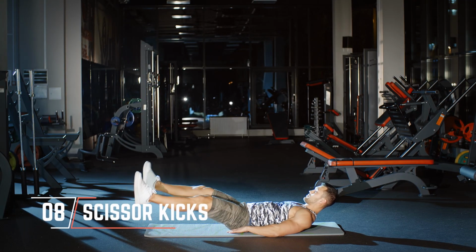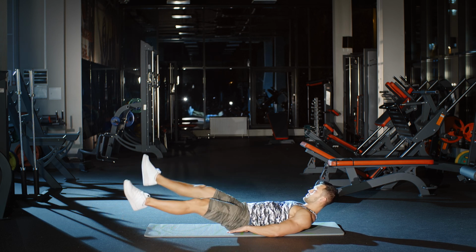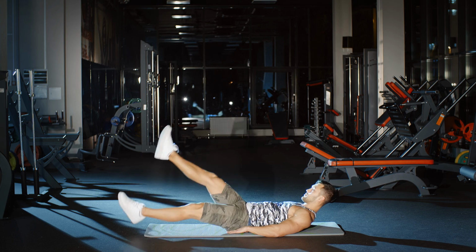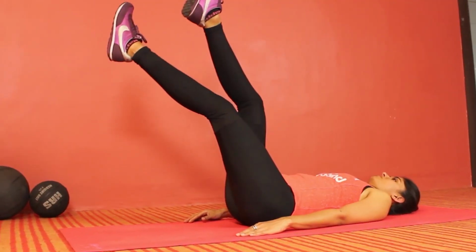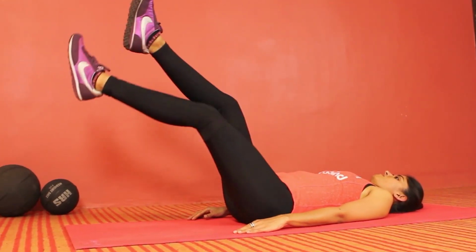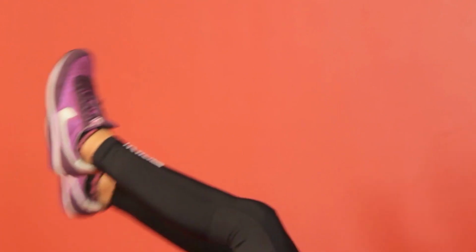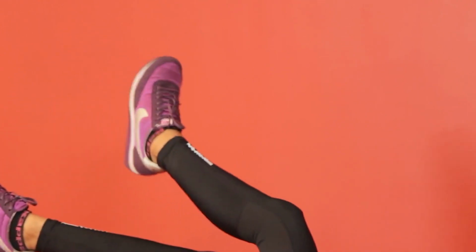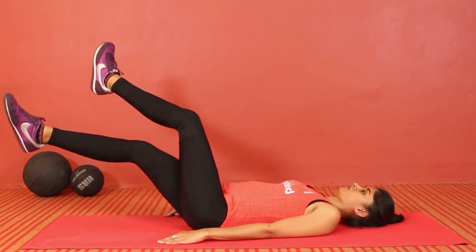Next, we have Scissor Kicks. Many people get confused between Flutter Kicks and Scissor Kicks, but no, they're very different. Squeeze your abs as if you're dropping your belly button to the floor while lying on your back. Raise your legs slightly while maintaining contact with the ground with your lower back. As you scissor your left leg over the right, scissor your right leg over the left. Then keep switching until you've completed all of your reps. As you move, try to keep your toes pointed.